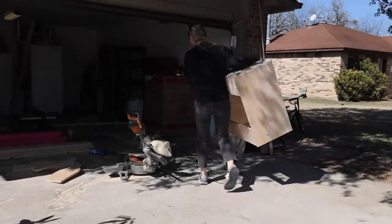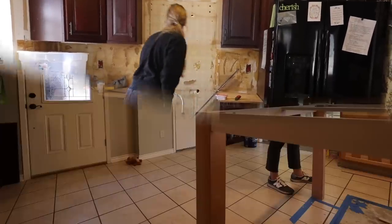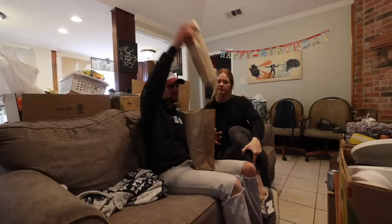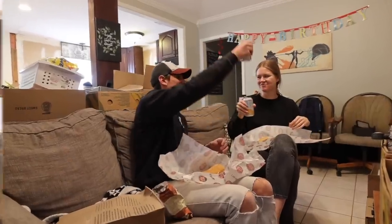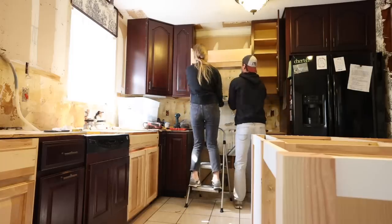Before Andrea was ready to install this vent hood, it was time to take a well-deserved lunch break. Honey, I'm home. Ta-da. After lunch, I got Dean's help and we attached the vent hood to the wall by screwing it into the studs.